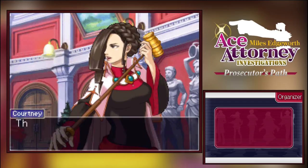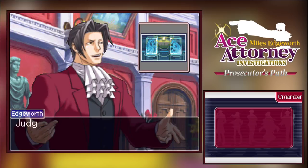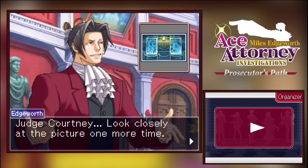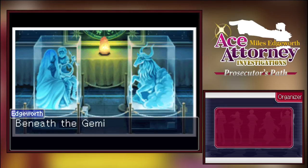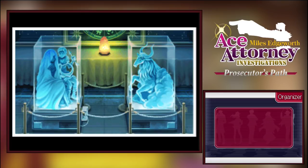Elmaroo! That cloth will only emit light when it is attached to a special device. Judge Courtney, look closely at the picture one more time. Beneath the Gemini case lies a box-shaped object attached to the pedestal. I was wondering why there was only one on that.